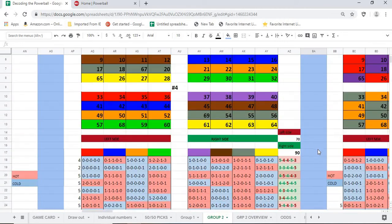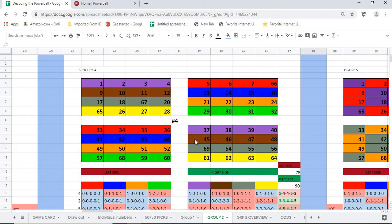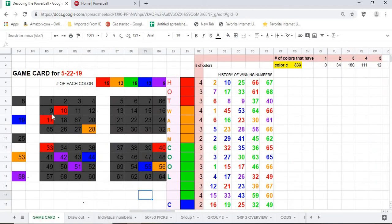Now I'm going to go up and see what numbers they represent. They represent the 17 and the 69. So I'm going to go to the game card and get rid of those. The 19 shares the square with the 67, so I'll get rid of that, and I'll get rid of the 55 and 56. And also the 53, because that shares the square with the 69.